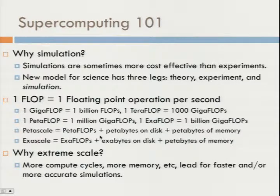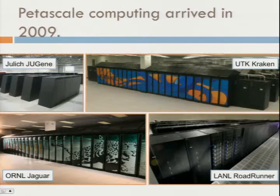So, why are people going to the extreme scale? It's the whole bigger, stronger, faster thing. You have more compute cycles and more memory. You can get faster turnaround time, and more often, what people want is more accurate simulations. And so that, in a nutshell, is the driver for supercomputing.